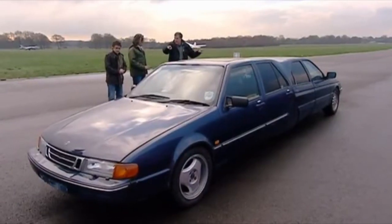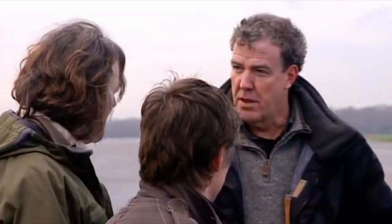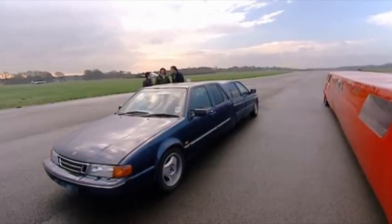Can you drive it both ways? Yes. Really? That's the brilliant thing about it, because what is the problem with a limousine? Maneuverability. No, I'm fine on that. He may have an issue. No, you haven't, you see. It's very thin.